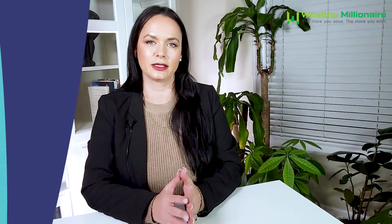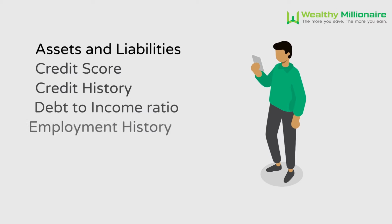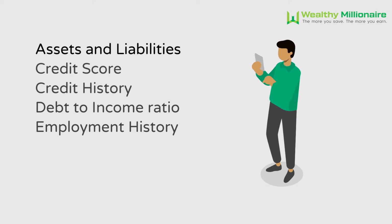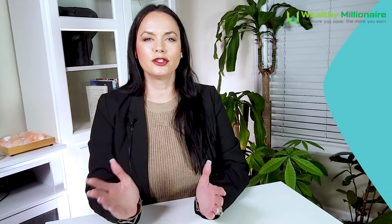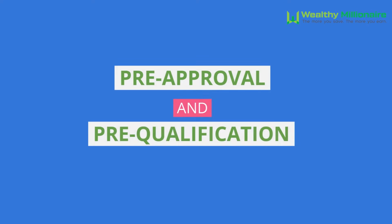Getting a pre-approval follows a review of a buyer's financial profile. A favorable financial profile quickens loan and mortgage pre-approval and will qualify you for better rates. Lenders base a pre-approval on the following key factors: assets and liabilities, credit score, credit history, debt to income ratio, and employment history. There's two terms that people like to use: pre-approval and pre-qualification.